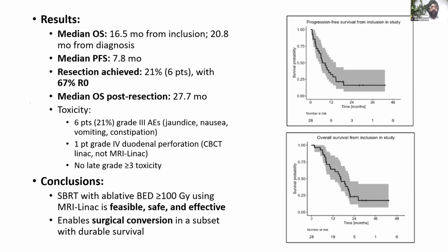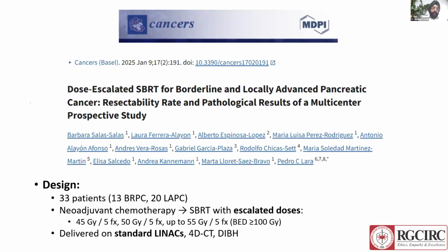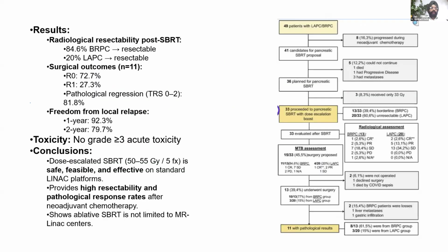So is it only MR-guided systems that are helping us deliver? The answer to this question came from a recently published 2025 paper, in which 33 patients, 20 of which were locally advanced and 13 borderline resectable, were exposed to ablative doses using standard Linacs with the help of 4D CT and motion management techniques.